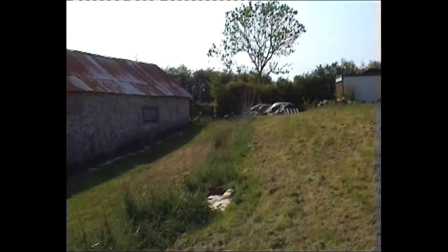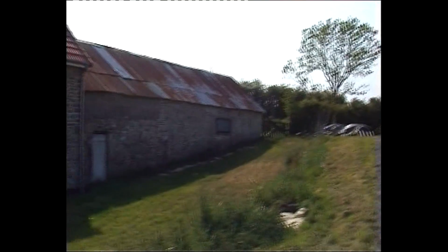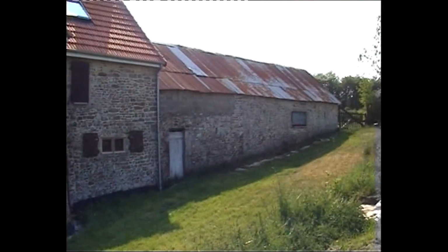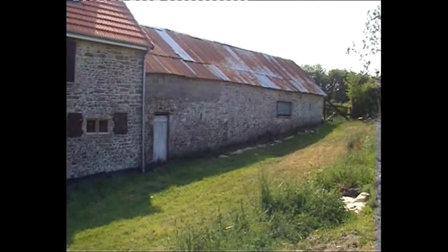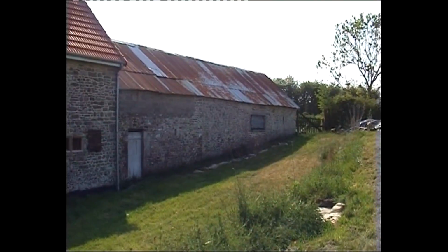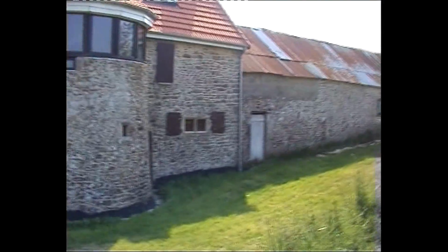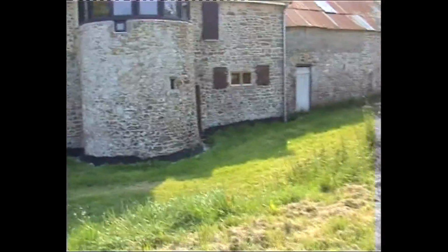So that's the gate, the back entrance to our property. And you can see now I'm panning across the barns. You can see how badly the roof needs doing. We did dig out the land. The land went up to the level of that window with the corrugated iron in it when we bought this property. Now we're looking at the turret. There's the two little windows.